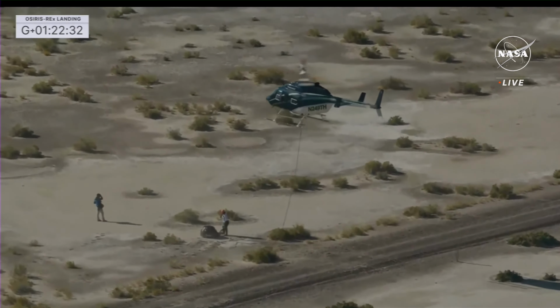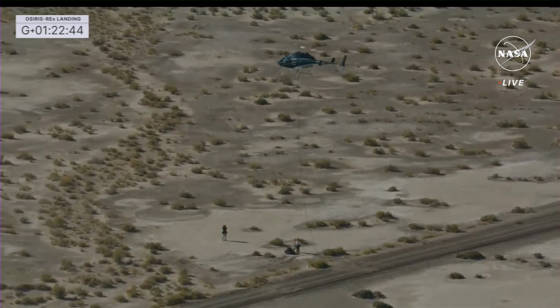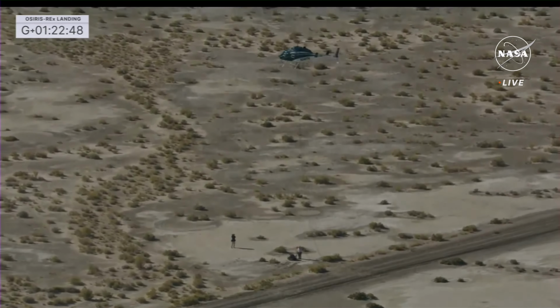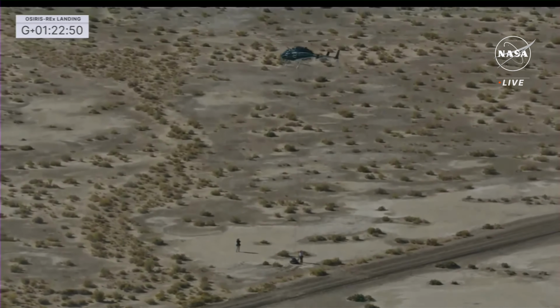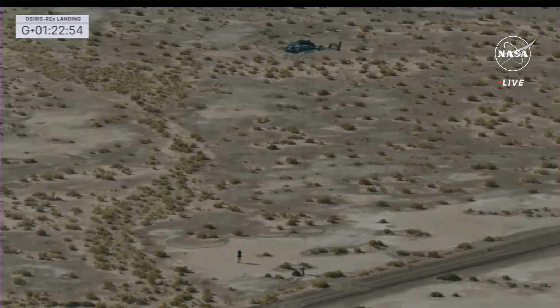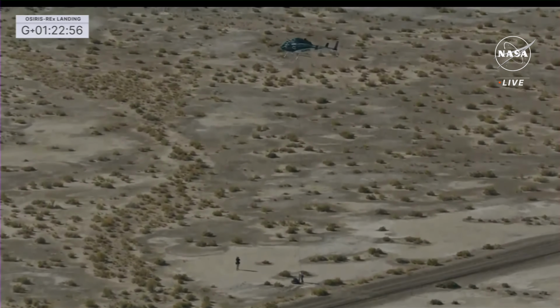Recovery operations. Helicopter 1 is cleared to depart the recovery site with the SRC. And we have clearance to depart the recovery site. This is a key moment of those recovery operations. We're already getting that SRC out of the landing zone and on its way to the Dugway clean room. In just a few moments, that SRC with the long line attached will be lifting off its landing zone.